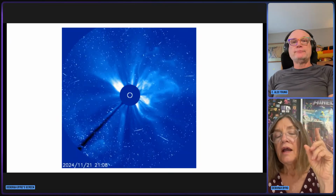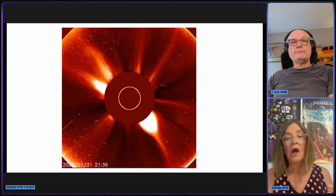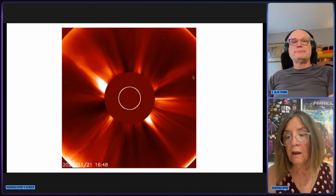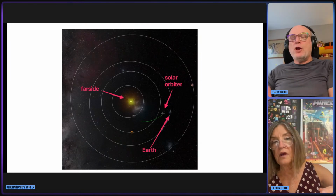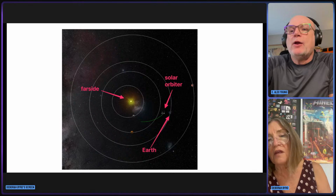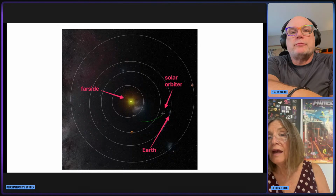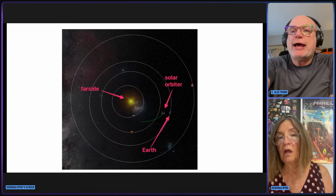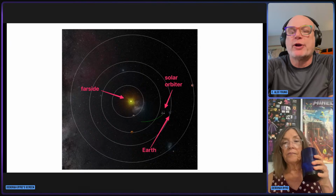Since it occurred on the side of the sun that's not facing in Earth's direction, let me go to the next slide. So there's the spacecraft and there's the Earth, and you can see that the blast went out on the far side of the sun, so that blast should not be coming our way, and yet these particles did come our way. What you're looking at here is actually not SOHO that I pointed out. This is Solar Orbiter.